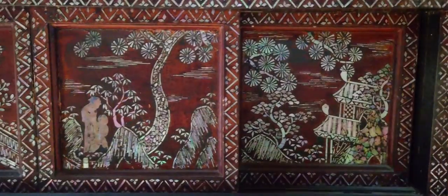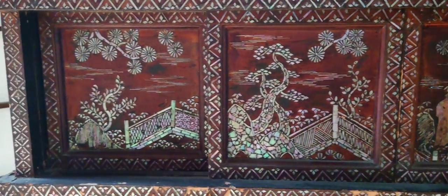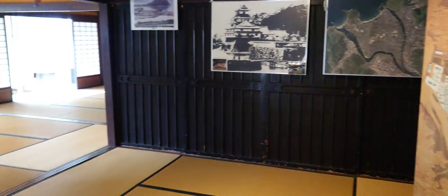According to the tour guide, this house was renovated at a cost of $3 million in the 1980s and then opened to the public.